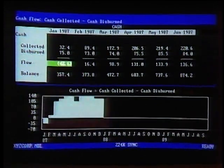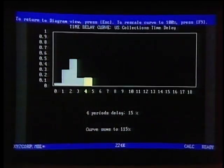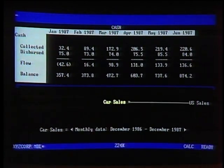Now, to support the contention that you have to understand your business to be able to model it, I'm going to show you a diagram view which shows that cash flow is a function of these two items coming into it. And we're going to go back through that and see that, in fact, cash flow itself is derived from this curve. Cash does not all come in at once, but in fact comes in over several months. I drew that in just a few seconds. If we go back a little further, we see that car sales is the ultimate input variable for these things.